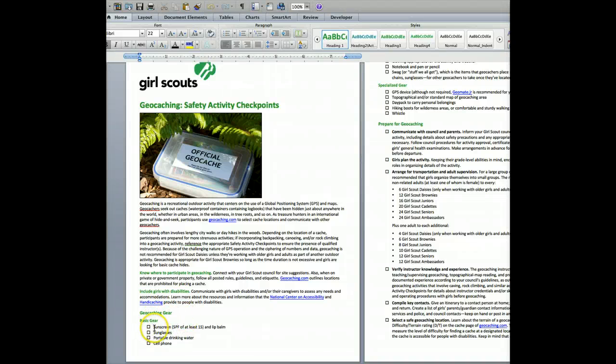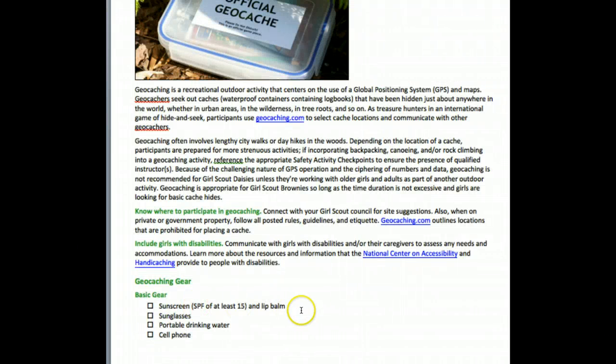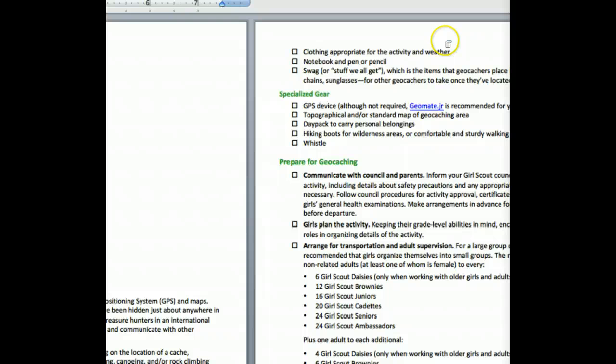So here are some of the gear that we must take with us to go geocaching: sunscreen and lip balm, sunglasses, drinking water, a cell phone, clothing appropriate for the activity and weather, notebook and pen or pencil, and swag, or little trinkets that are exchanged out of geocache boxes. And then some specialized equipment that would be needed for this event. And notice that these are not necessarily suggestions, these are requirements. So make sure that you look well in advance so that you know what is involved with this activity.